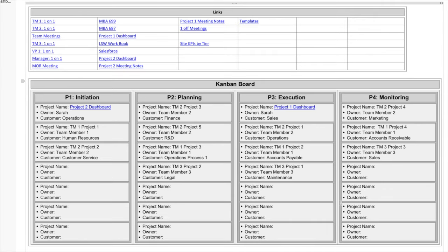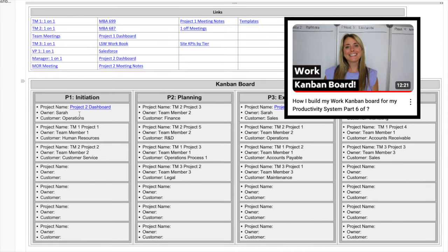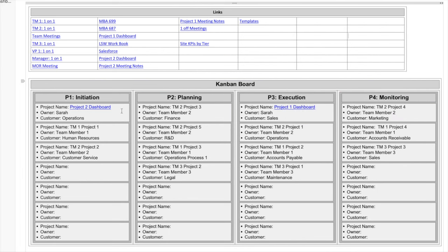And then this is an example of the Kanban board. You'll see here that some of them have hyperlinks, and those are the ones that I drive. So this is Sarah, so me. And then this is project two. If I click on this, it goes right to the dashboard I have set up for that project, and that is in the initiation stage.